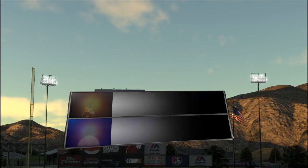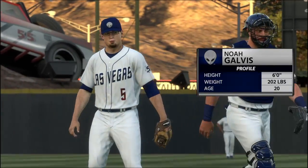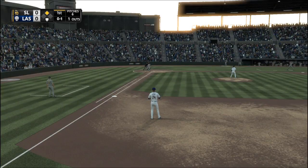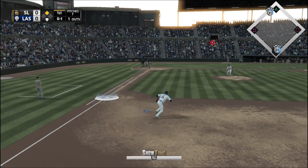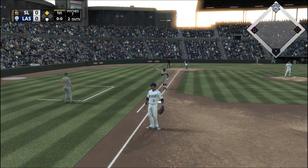Welcome to MLB The Show in this presentation of minor league. Noah Galvis gets the call to pitch here on opening day in front of the hometown crowd. What do you have for us on him, Danny? Hey, this guy has a 4-pitch repertoire, right? And those are a lot of nice options. You can go hard, soft, in and out. And anytime you have 4 pitches, if you can throw them for strikes, you have the big advantage.